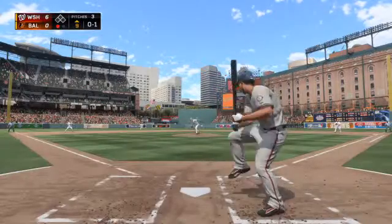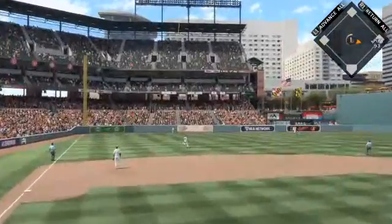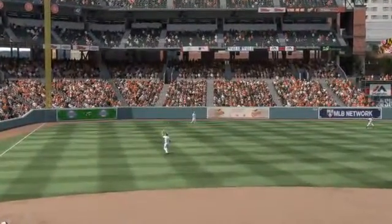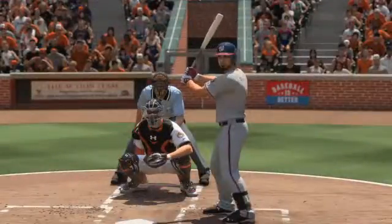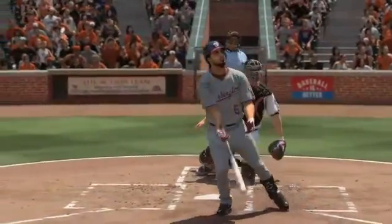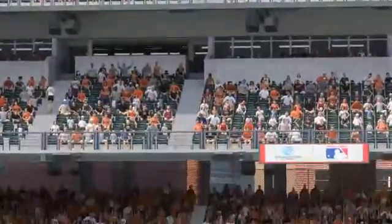The 0-1 pitch. Skied in the air to straightaway left. Reimold moves over, and that's the 2nd out of the inning. Anthony Rendon will get another shot at it here as we take you back to inning number 7. This was his 2nd home run of the ball game, as he'd like nothing more than to make it 3 right here.